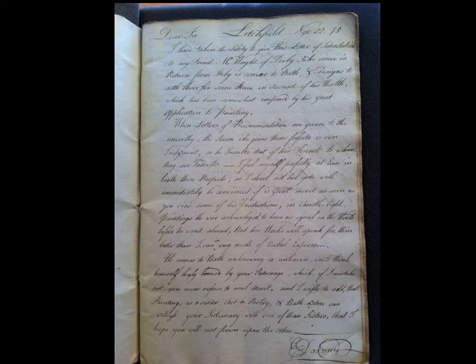He says in the next line, his health has been somewhat impaired by his great application to painting. He's worked too hard in Italy. So that's one reason why he came.